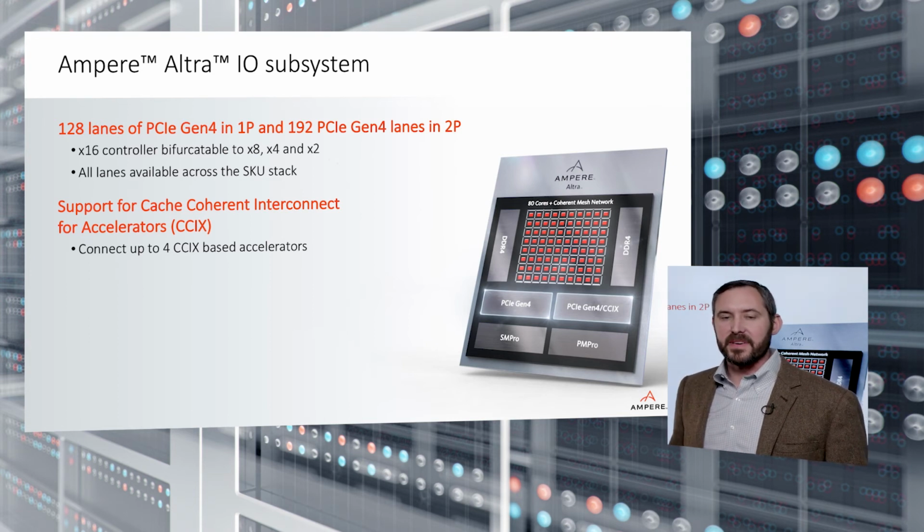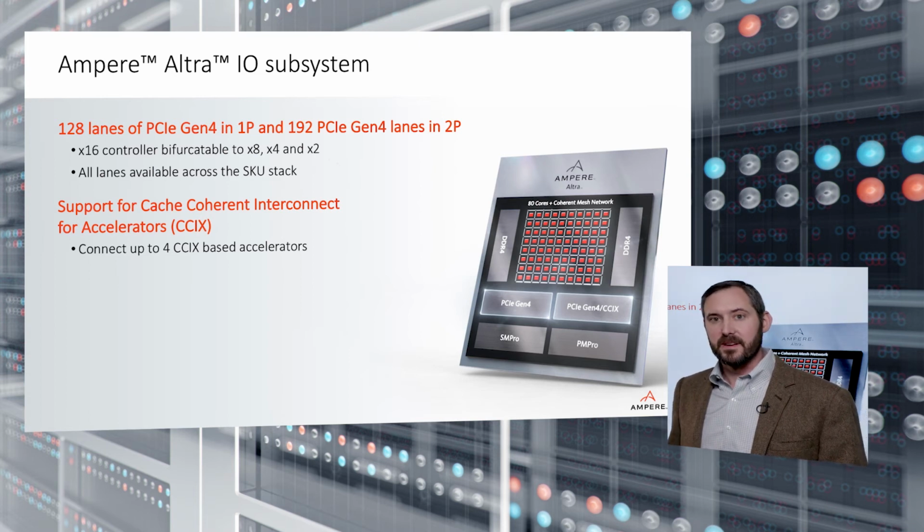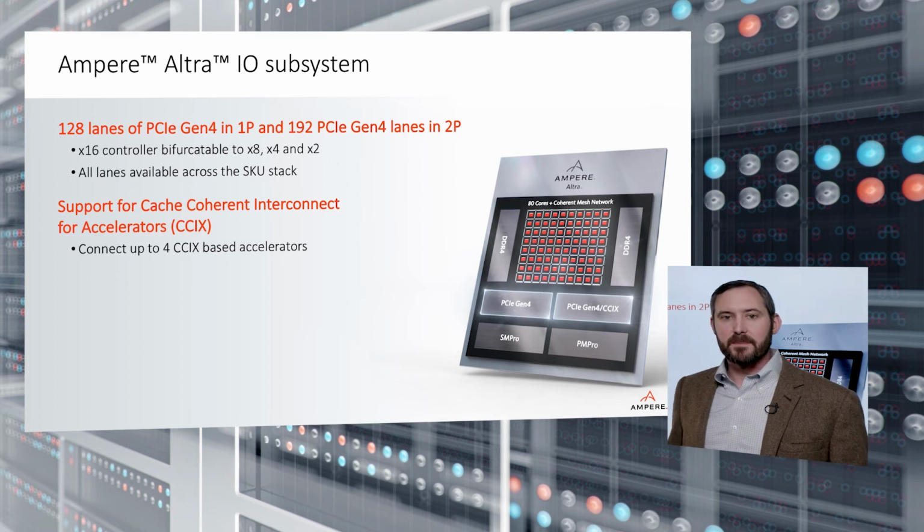Another thing that's unique about the Ampere Altra processor is that we support C6 connectivity at the platform level for the attach of cache-coherent accelerators or storage class memory. Our philosophy when it comes to I/O has been to embrace a multitude of flexible I/O options, especially those that rely on open standards like C6.